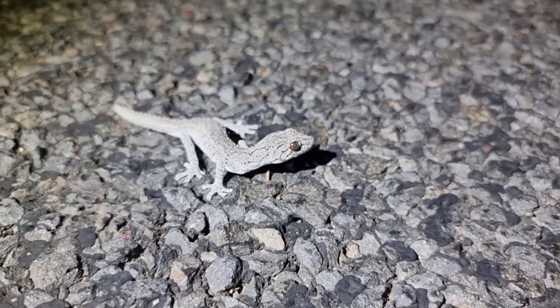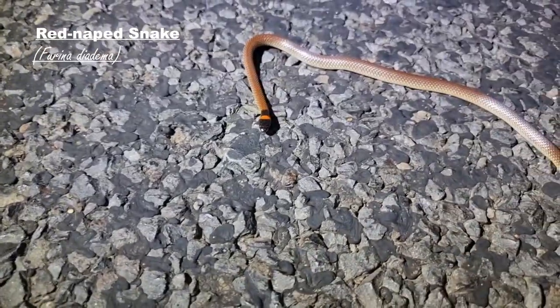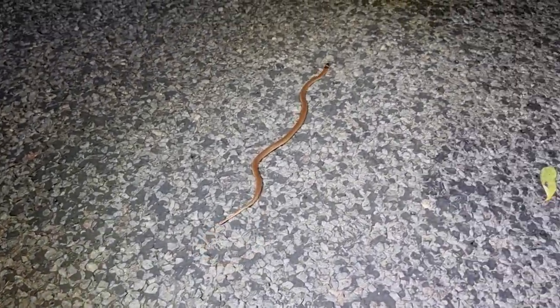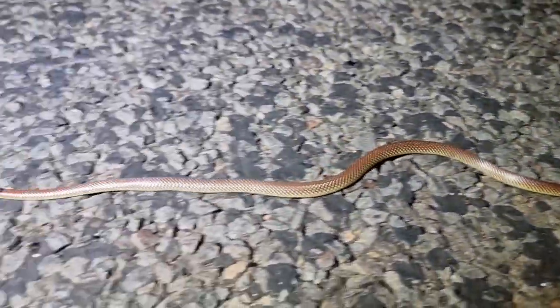Alright, we're going to keep cruising and hope for a Murray-Darling carpet now, I think. Another common snake, red-naped snake. We've seen countless of these guys, especially this season. Like a shoelace.